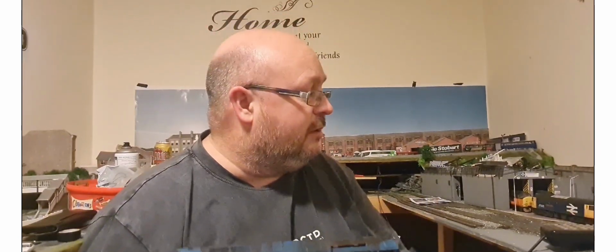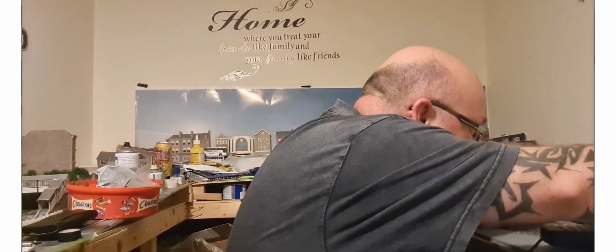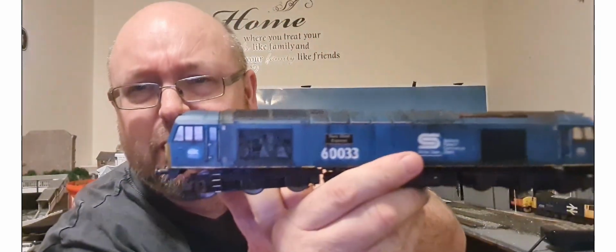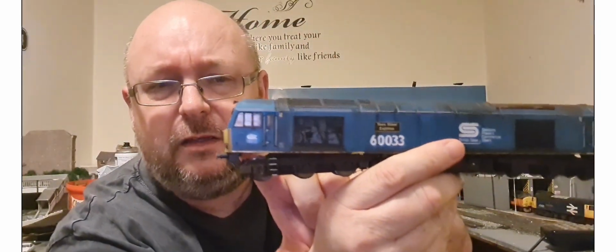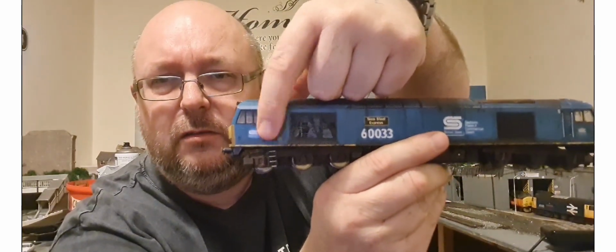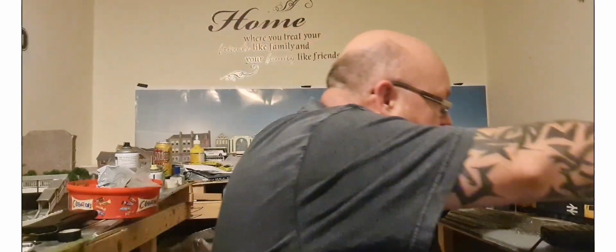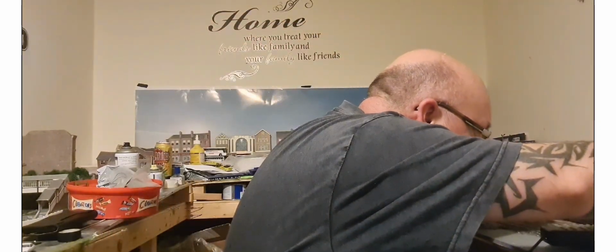These locos, absolutely fantastic. I've got 3 of them here at New Durham Junction. So we've got that one there, which is 60033. We'll put that one on there. Sorry, before I go, this loco, this was a Thornaby loco, still carries the EWS on the front. The EWS nameplate.